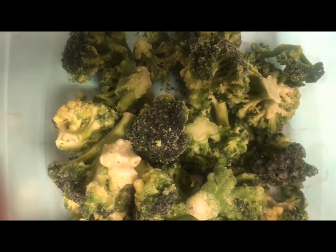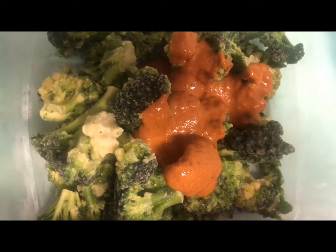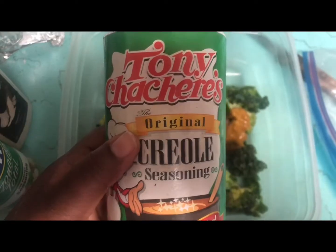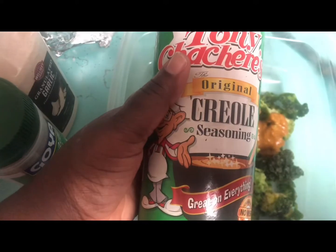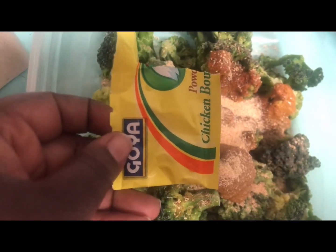I got organic broccoli florets from the freezer section. Of course, I added my épices, my Haitian épices, bean seasoning. Put a smidge of Tony Saturé. Just a little bit, and then we're going to put the Goya Total seasoning and of course garlic powder, and we're going to use the other half of the chicken bouillon, add that to that, and that's the mixture, and we mix it.